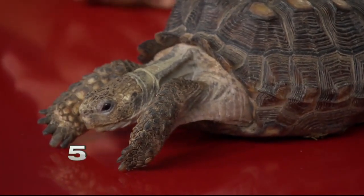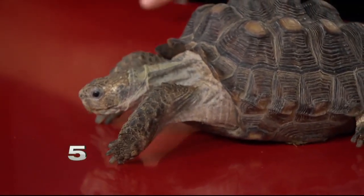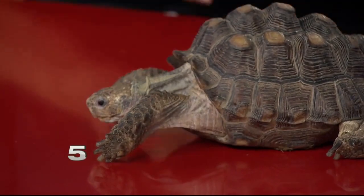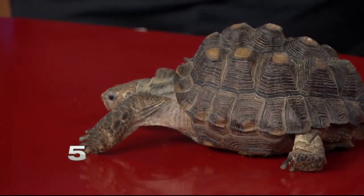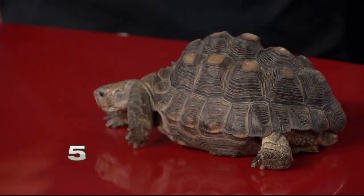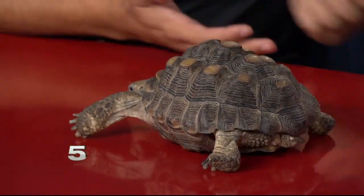They are protected by Texas law, so it is illegal to possess them or keep them as pets. The best thing to do is just to leave them alone because they really know what they're doing. Of course, if you see one in the middle of the road, I didn't say this, but you can move it. Make sure you're safe and make sure it's safe. But other than that, just leave them alone. Let them go out throughout their day.